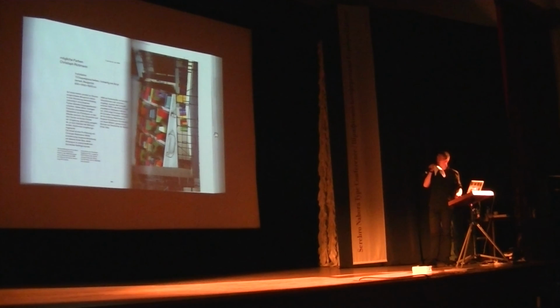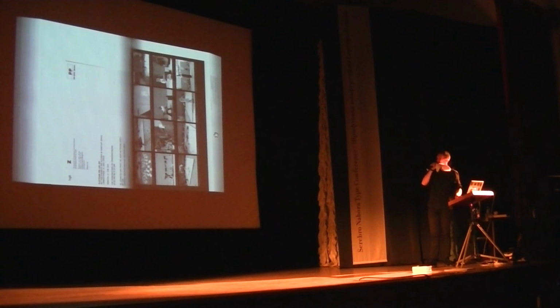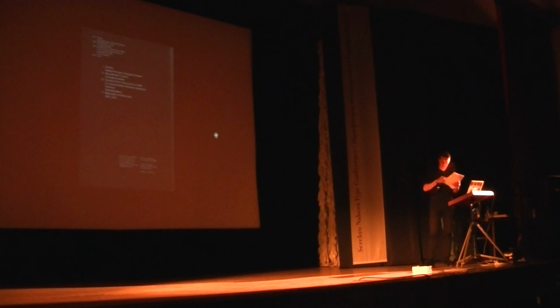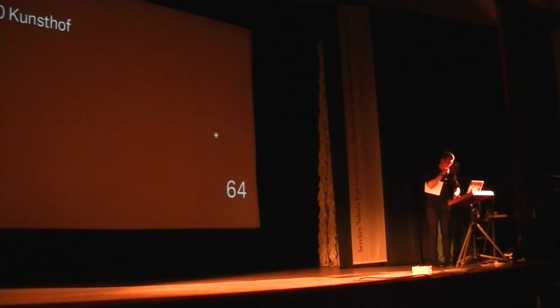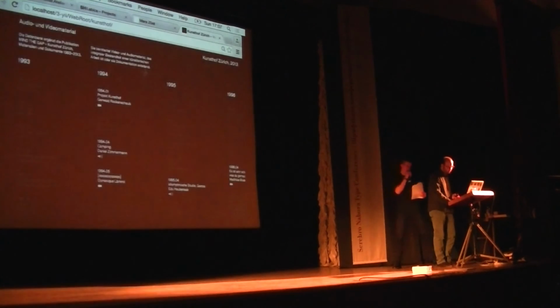It was very difficult to scan the book or to choose some good spreads. Yeah, it's printed on a very thin paper, on a gray paper. We also had a website for this publication. Well, we did a website for this publication.